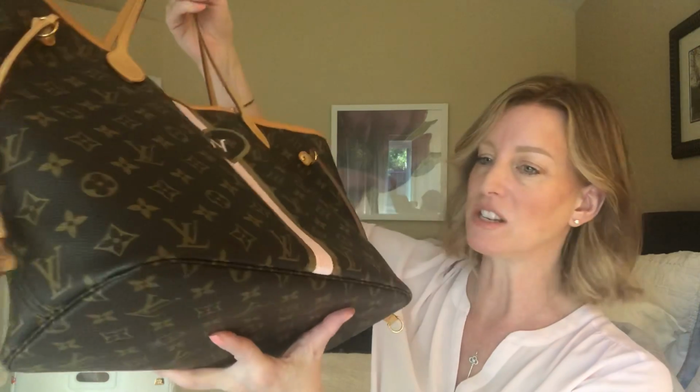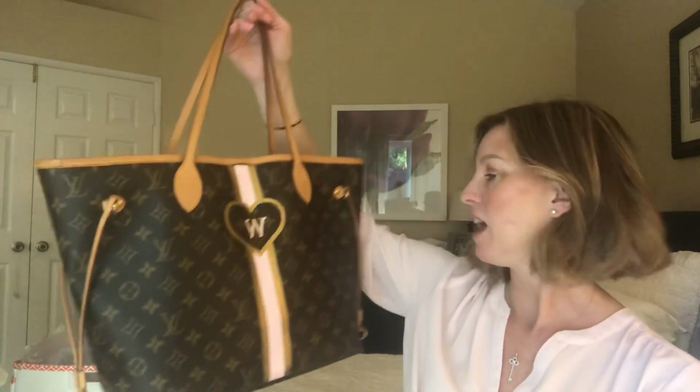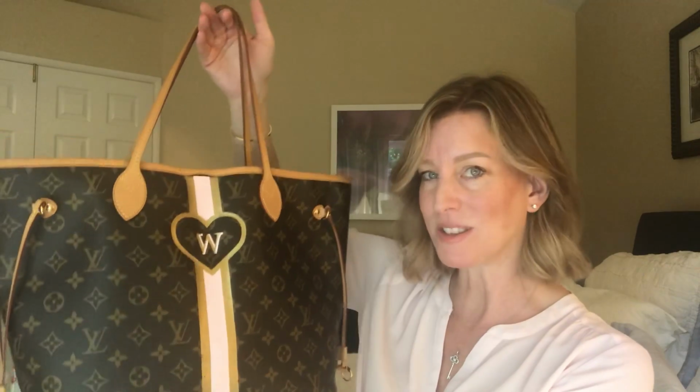I do get a lot of questions about this. Some people think my bag is fake because the monogram is so unique and so unusual, but it's not. It's real. So I wanted to give you guys some feedback about the customization, and then I'm going to switch from this Neverfull into the bag I've been using all week, and I'm also going to show you how I store my totes.